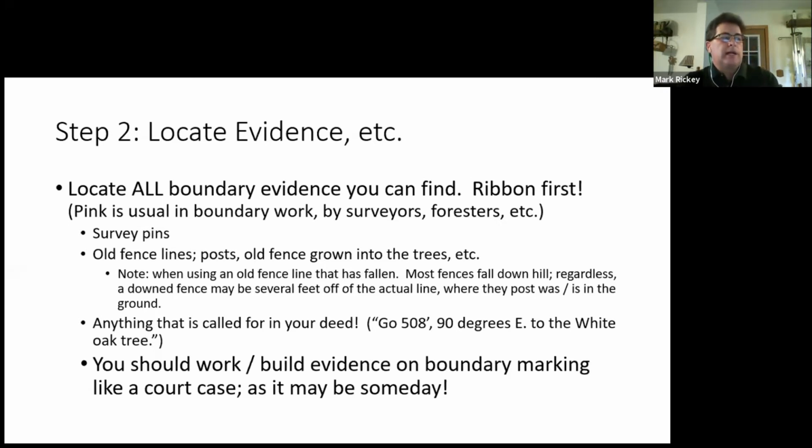All right. So the last point here on locating evidence, you should work and build evidence on your boundary marking like a court case, as it may be someday. And what I mean by that is take ribbon and tie it to the tree and then tie it to the metal that sticks out of it. When you find that survey pin, tie some ribbon around it, run it up to a fence line or something sticking out there, a tree, whatever. And for goodness sakes, whatever you guys do as landowners, do not hide the boundary evidence. I have seen landowners take PVC pipe and drive over top of the survey pin so you cannot see the survey cap anymore. You do not want to hide evidence. You want to highlight evidence.